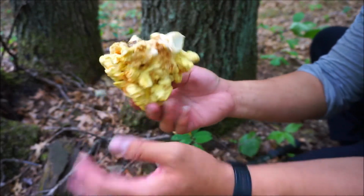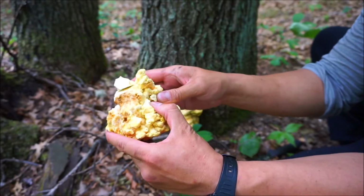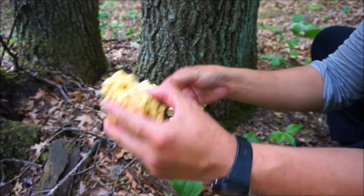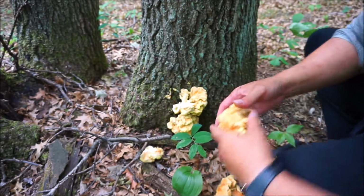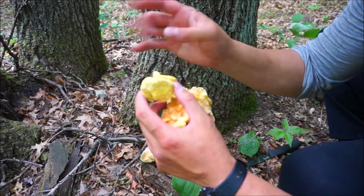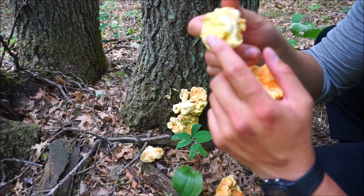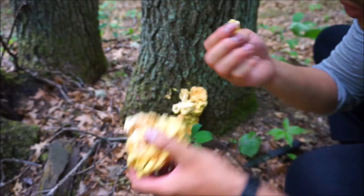Yeah, see, I'm positive this is chicken in the woods. Yeah, there's just a bunch of bugs in it though. So, not really keen about eating it, but I think it might be okay. Oh, actually, yeah, far too many bugs. Holy crap.